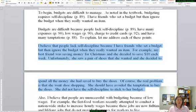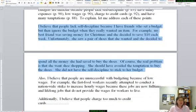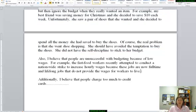Now I need to go on to my second point, which is that people have many expenses. Also, I believe that people are unsuccessful with budgeting because of low wages. For example, fast food workers recently attempted to conduct a nationwide strike to increase hourly wages because these jobs are full-time and lifelong jobs that do not provide the wages for workers to live.